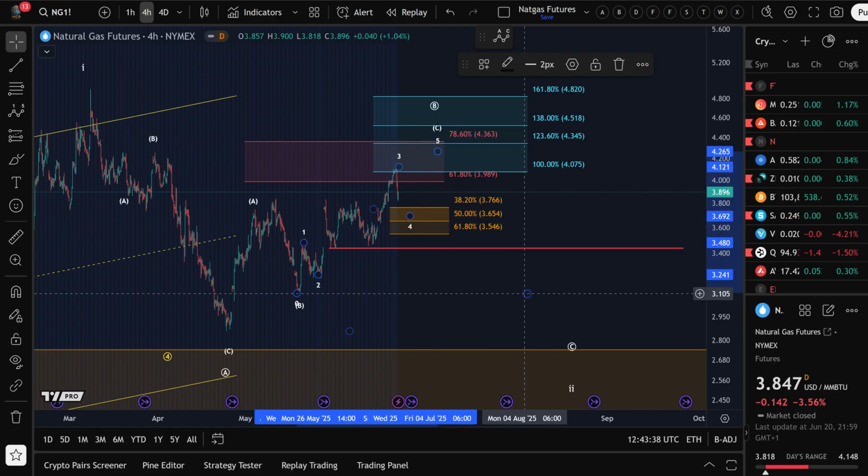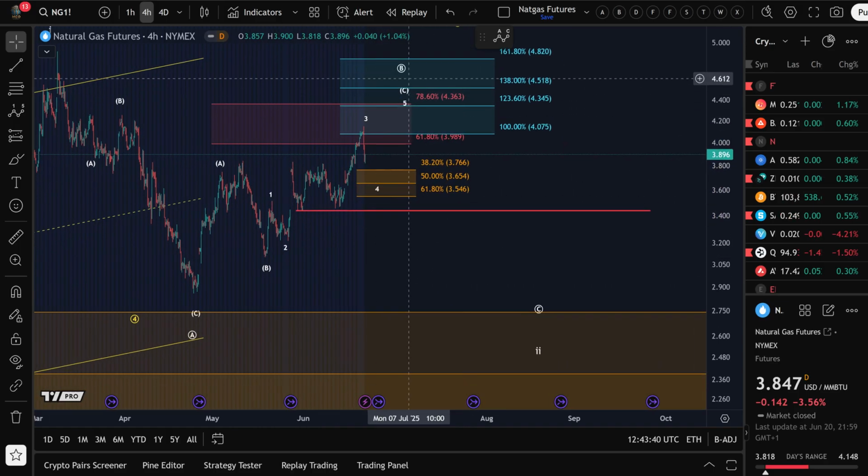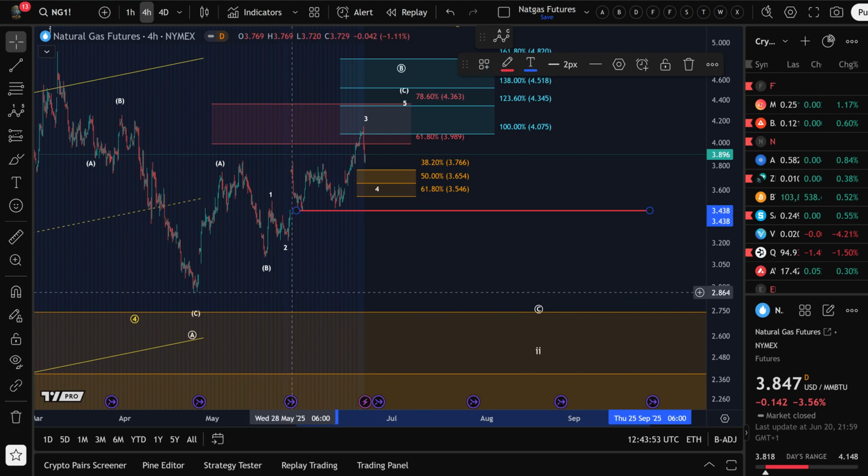So this would be my preferred scenario here, the white count at the moment, that we're in a B wave rally. We might get one more high in that B wave, okay? But please note we need to pay close attention should the market break below $3.55. Then the focus can shift to this support level at $3.43. What if that breaks as well? Then there'll be another support level to watch, especially if the pullback is corrective.